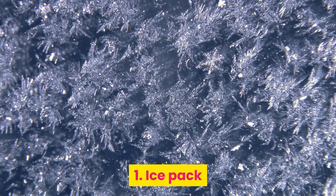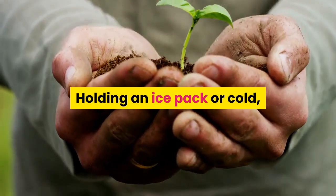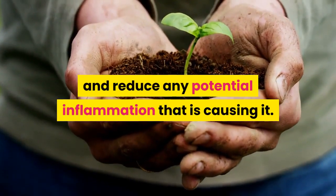1. Ice pack. An ice pack held to the ear may help to reduce potential inflammation. Holding an ice pack or cold, damp washcloth to the ear for 20 minutes may help numb ear pain and reduce any potential inflammation that is causing it.